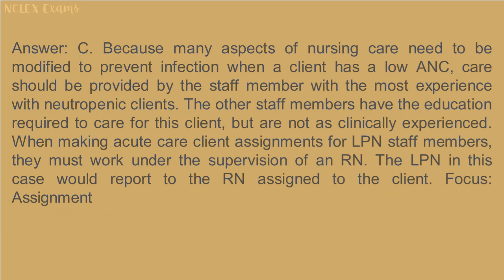Answer: C. Because many aspects of nursing care need to be modified to prevent infection when a client has a low ANC, care should be provided by the staff member with the most experience with neutropenic clients. The other staff members have the education required to care for this client, but are not as clinically experienced. When making acute care client assignments for LPN staff members, they must work under the supervision of an RN. The LPN in this case would report to the RN assigned to the client. Focus, assignment.